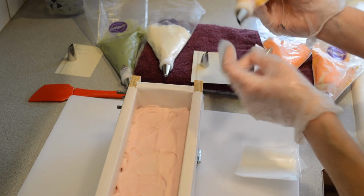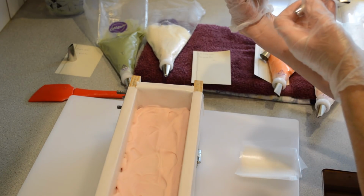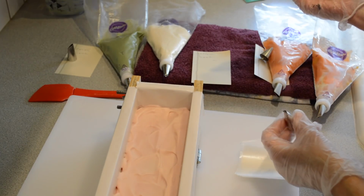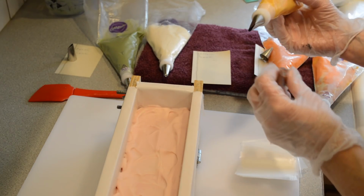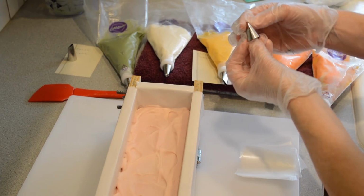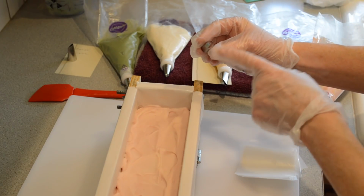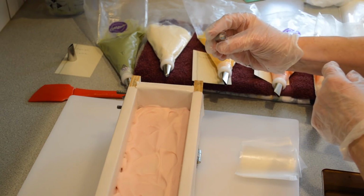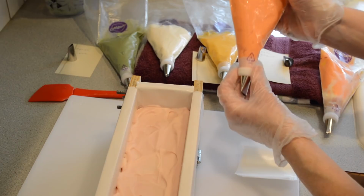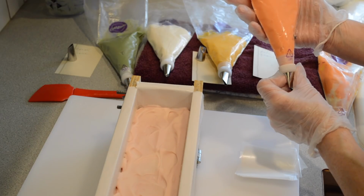So I'm gonna start off with this to get the little bud going, and then, let's see, does that even have a number? Wilton 104, so I have the 104s on all of the rose ones, and then I will change out into these. Let's see, that is a Wilton 61, and hopefully you can see that it has kind of a little teardrop guy going there.